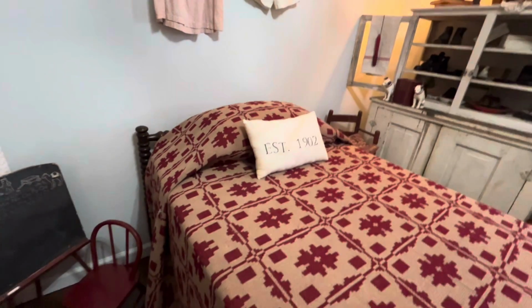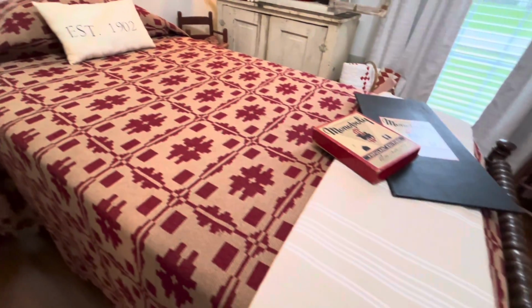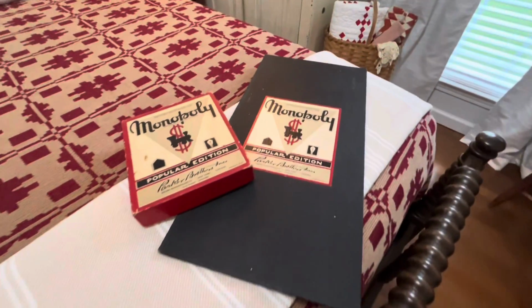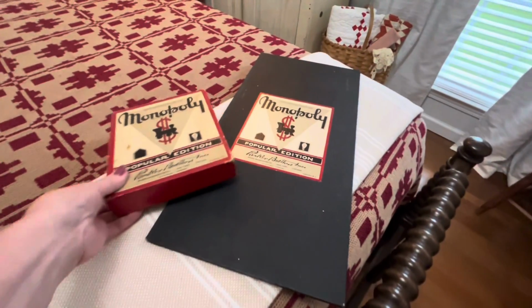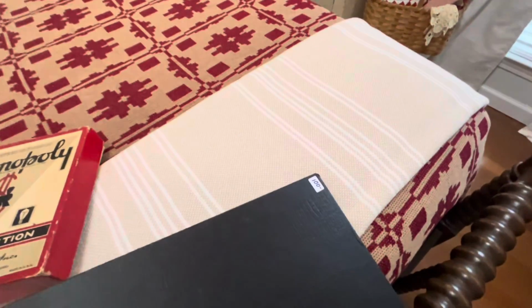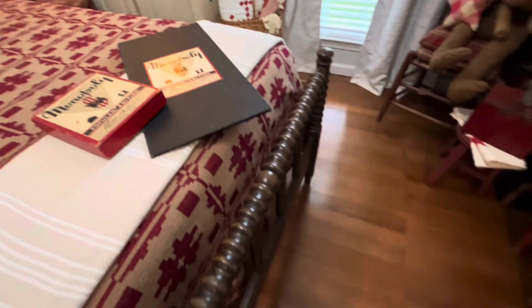And I made that pillow. You could do the stenciling on any pillow. Put any kind of date on there. And this is an old Monopoly game. I got it at an estate sale. I might even have the same price on the back, yeah. But collecting history.